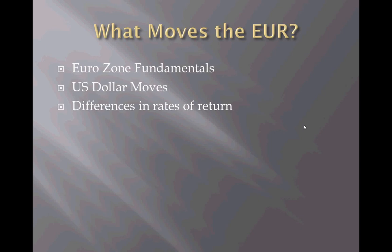The bond spread between 10-year U.S. government bonds and the 10-year bunds, German bonds, usually indicates the direction of the euro-dollar. If the difference between the yields of the U.S. bonds and bunds widens, euro-U.S. dollar moves in favor of the currency with the higher yield.